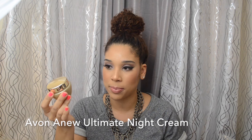So love this stuff. The next skincare product is the Avon Anew Ultimate Night Cream. It's a multi-performance cream, and I can't even begin to tell you how much I'm obsessed with it. Actually, let me show you how much I love it. Yeah, look how much I have left. None. Literally, I have scraped the inside of this entire jar.